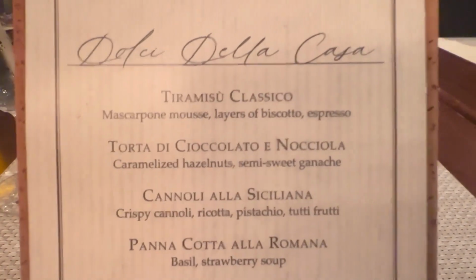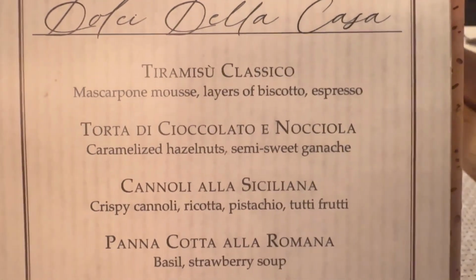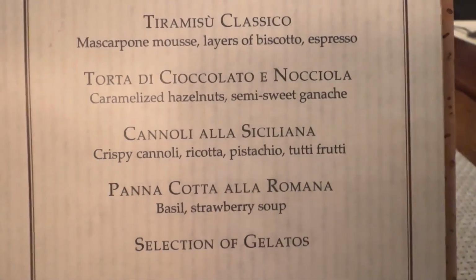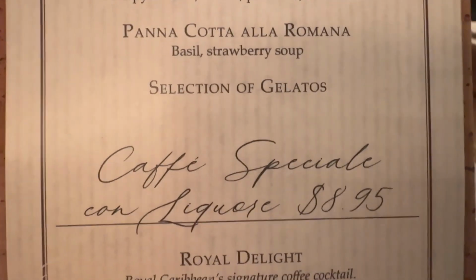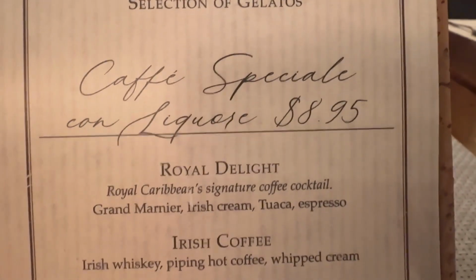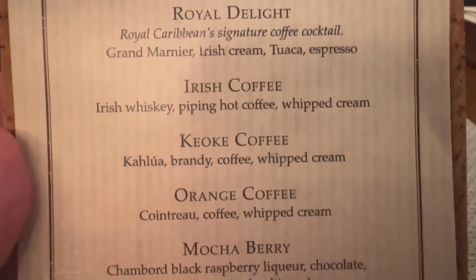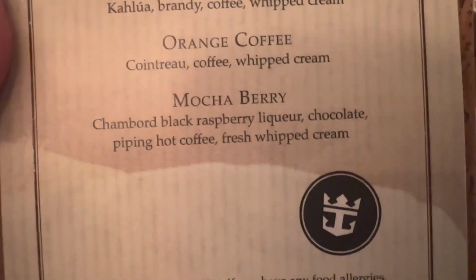It is dessert menu time. And these are the dessert options. And then they have coffees. Yes. And we'll be back after we order.